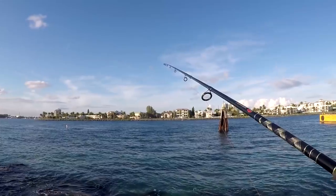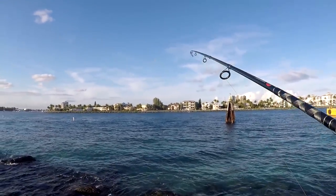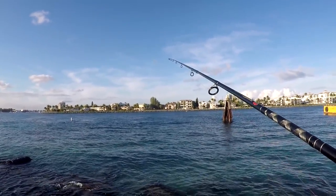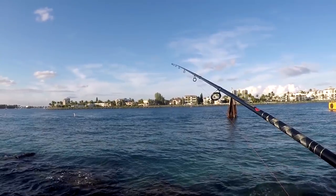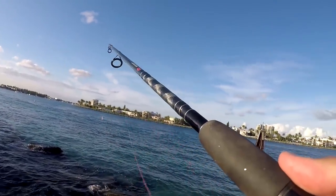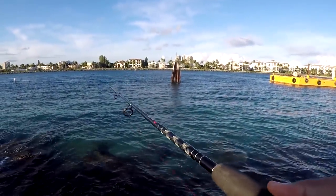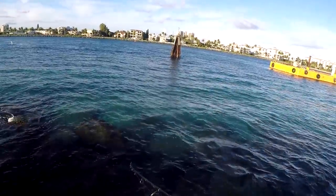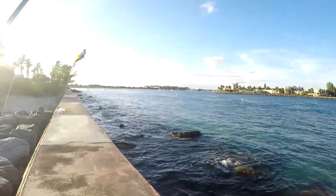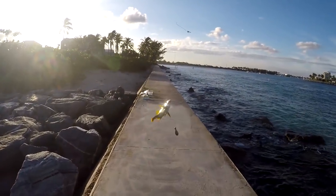Small hits. All close, but no cigar. Oh, that was a better bite. Oh, that's a nice hit. That was a nice bite. Oh my goodness. This ain't no slippery dick, whatever it is. Wait, what is that? Oh, that's what's up, man. Different species throughout the day, man.